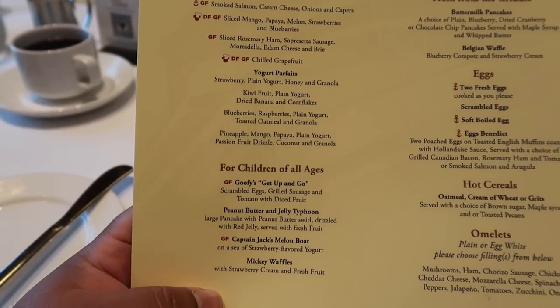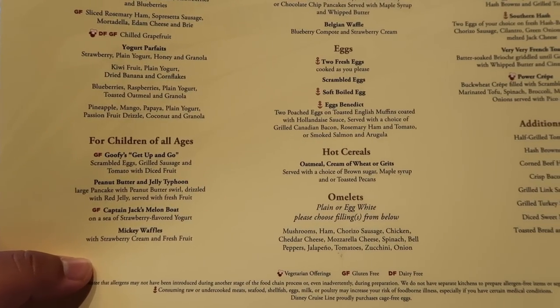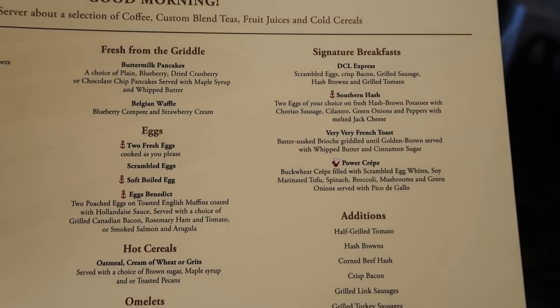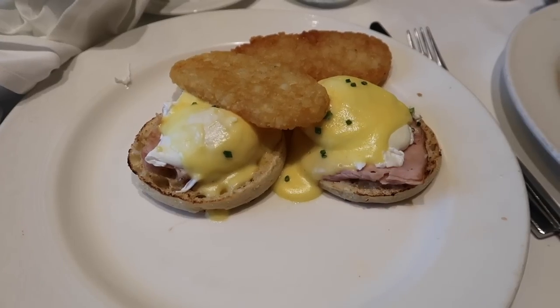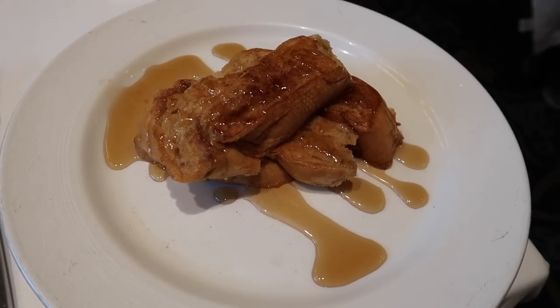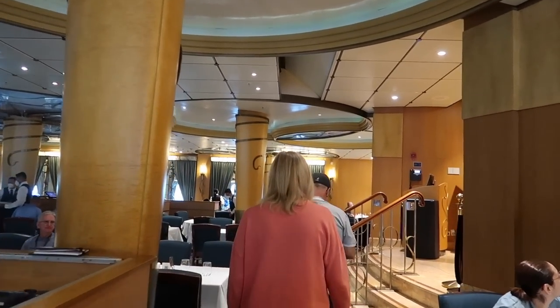Okay, so here is a quick look at the menu for breakfast here at Tryon's. I am not going to name off every single thing because there is a lot. So you guys are more than happy to pause the video at any time and take a closer look at any of the menu items, just so you guys can get a feel for what's on hand this morning. All right, our mains have arrived. I got the Eggs Benedict with 2 hash browns, and I also got an order of French toast. Absolutely wonderful breakfast as always down here in the main dining room.